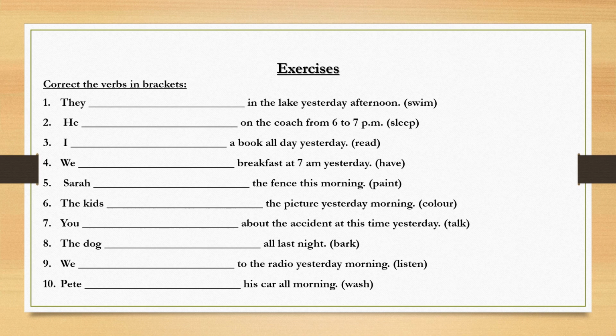4. We ___ breakfast at 7 a.m. yesterday, and we have the verb "have" between brackets. We were having breakfast at 7 a.m. yesterday. The action was in progress at a specific time in the past, which is at 7 a.m. yesterday.